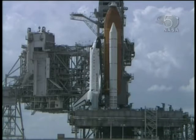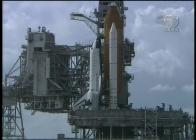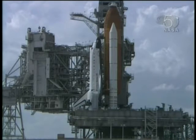Space Shuttle Atlantis, as it is sitting on the launch pad, weighs 4,523,508 pounds. The orbiter itself weighs 267,341 pounds. So of that over 4.5 million pounds, the orbiter with the Columbus Laboratory is only 6% of the total weight.